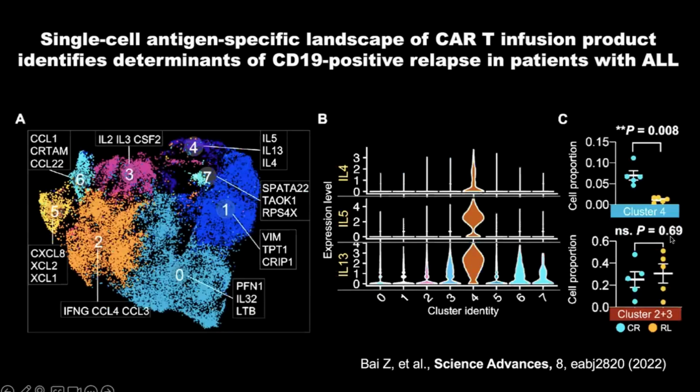Between the 5 CR and the relapse patients, if you look at all the different cell subsets, we did very careful annotation. A tiny, teeny subset here, cluster 4, is the only cell subset that can differentiate between the relapse versus the complete remission long-term responders. So that's pretty clear. In cluster 4, you see the expression of the cytokines associated with type 2 immune function, and you can also look at the master transcription factor like GATA3. They are all statistically significant for differentiating between the CR and the relapse.